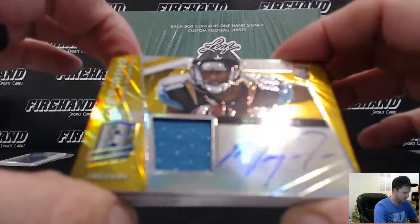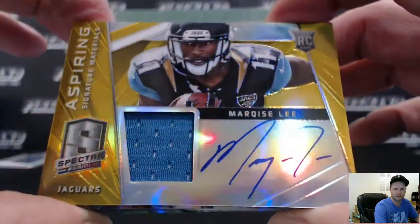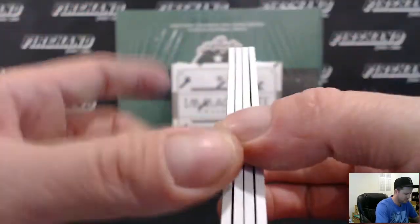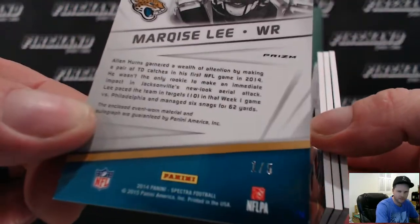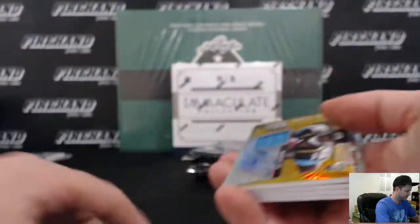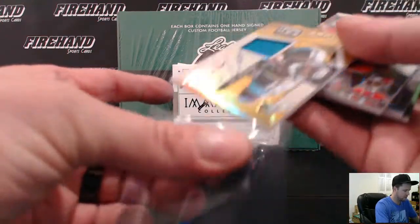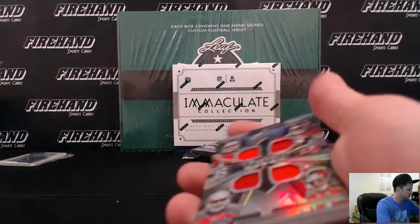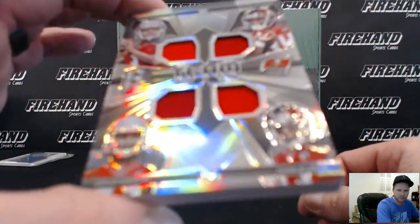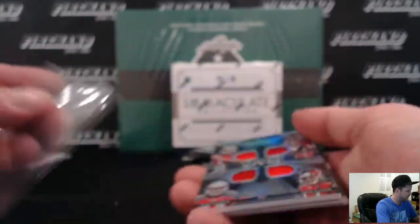From 2014, Jags, Marquise Lee gold, aspiring signatures. The Jags, GF Vegas, go Trojans. 1 out of 5. The same card we got previously, but not patches. Quad jersey for the Bucks. Winston, Sims, Martin, and Evans again for Bleed Blue.